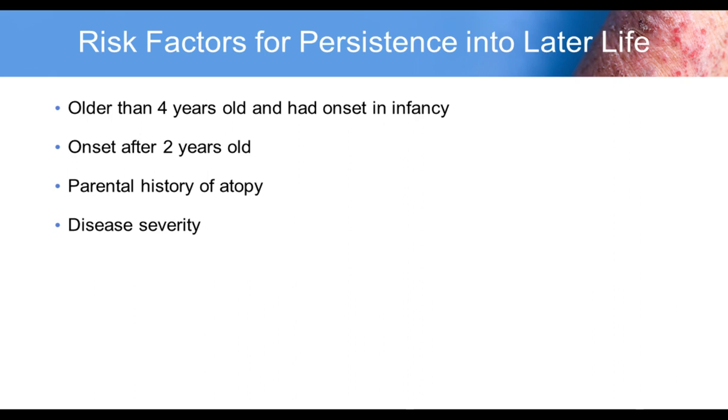If their onset was after 2 years of age. Parental history of atopy also is a higher risk factor for persistence of disease. And of course, the more severe the disease, the more chance it's going to be that there will be persistence over time.